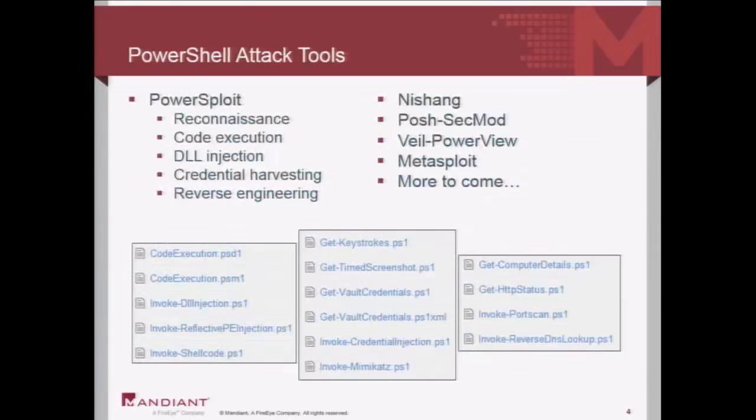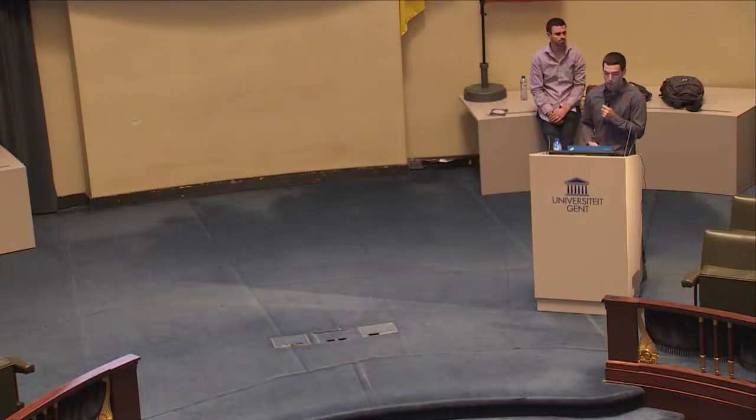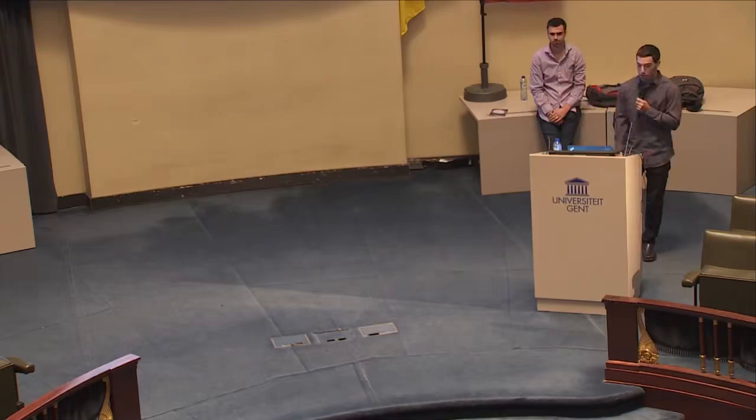It's also why there have been quite a few attack tools developed that use PowerShell as their code framework, the most well-known of which is Powersploit. If you haven't tried this out, I suggest going on GitHub and checking it out. Powersploit's amazing. It lets you do pretty much every stage of the attack lifecycle: reconnaissance, code injection, DLL injection. There's a Mimikatz module that reflectively loads Mimikatz into memory on a remote system without ever hitting disk. We'll talk about that in a moment. But there are lots of other attack tools now that also use PowerShell. Metasploit added some PowerShell modules to its payloads a couple years ago, and many more of these are continuing to be developed.